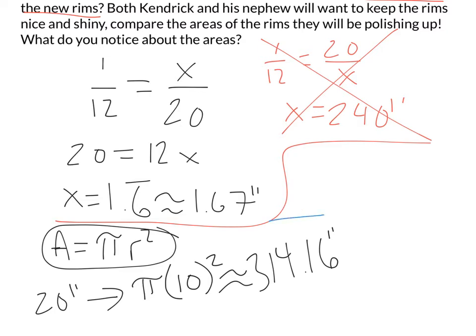Now let's talk about the model car, which would be this guy. If I take 1.6 repeating and divide that by 2 to get my radius, I'm at 0.83, and then the 3's keep repeating for a while. I like to do this on my calculator, where I take the 1.6 repeating and just divide it by 2. It keeps it a little more accurate.